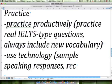When using technology, record yourself when you're speaking. Record the way that you speak about your family. Record the way that you talk in a monologue. Record the way that you talk in a dialogue with a friend. Make notes of your weakness. Don't be shy to do these things. So for practice, use technology.